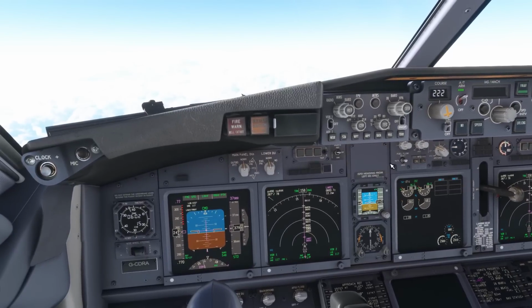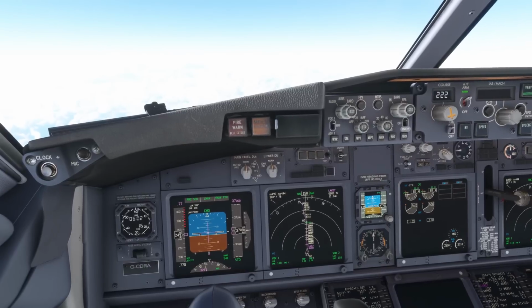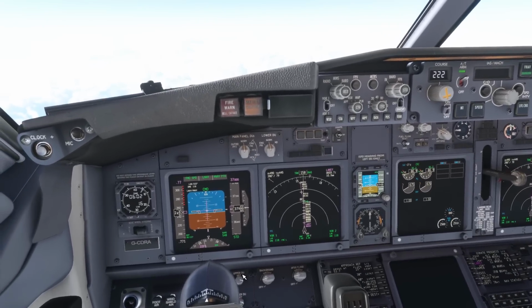Just coming out again on the nav display. Top of descent currently 80 nautical miles, so we've got pretty much bang on 10 minutes until we start the descent. You can see there 0612 and the current time 0602.